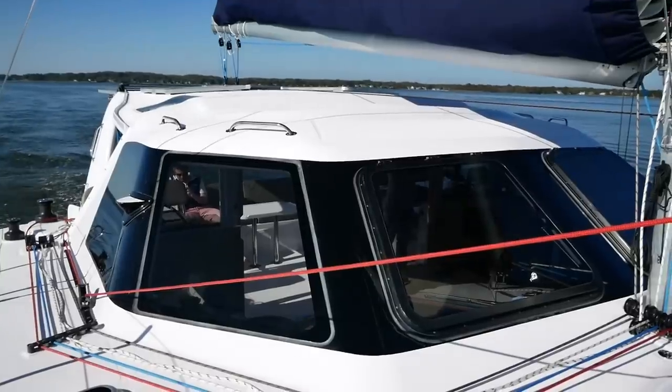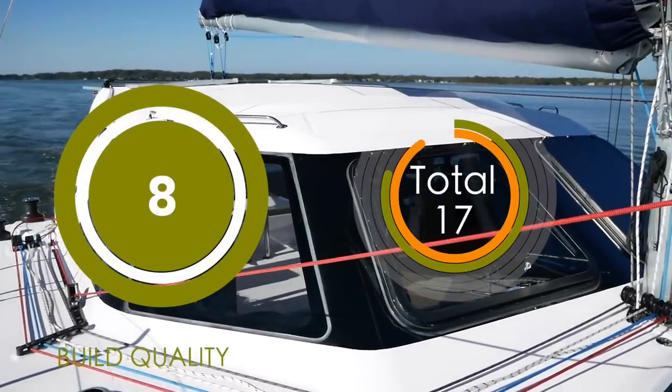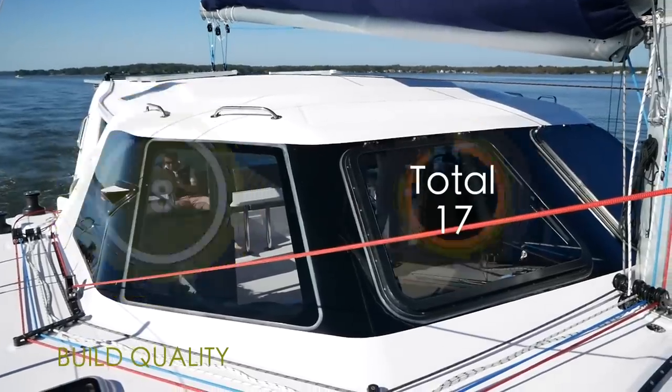So while the relative low cost of this boat means that you are never going to get the finish you get from boats that cost twice as much, the innovation means that we are happy to give this an 8 out of 10. Well done.